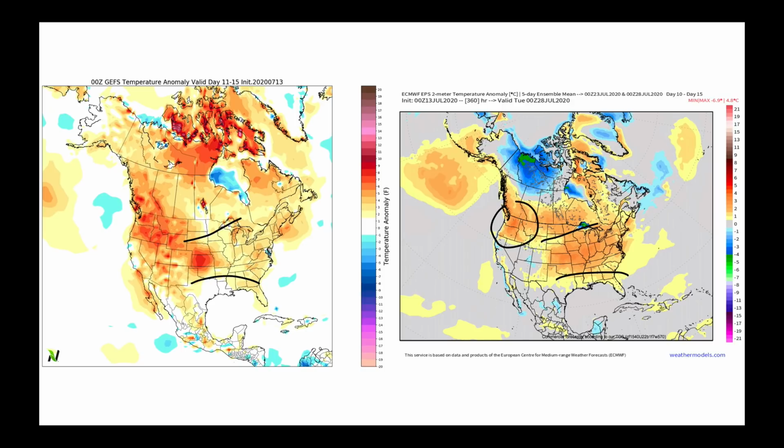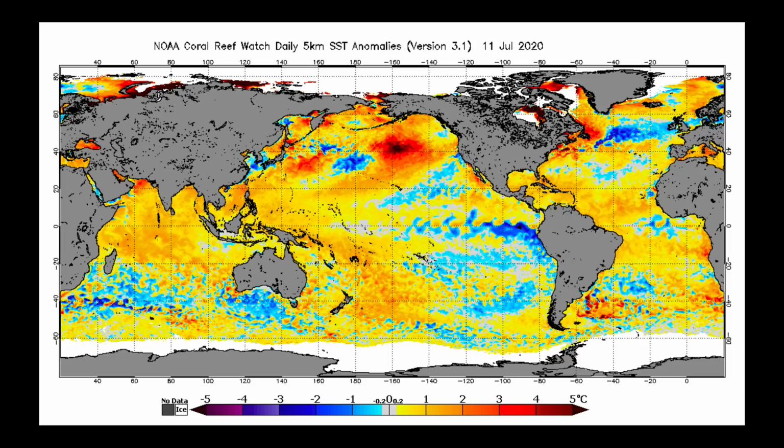And finally, with that northward retreat of the jet stream, for the first time in a while, I'm starting to see some above average temperatures for the Pacific Northwest as well. So let's go from there and talk about some bigger features here. I want to specifically hone in on what's happening in the North Pacific, where we still see our very warm conditions that stretch into the Gulf of Alaska.